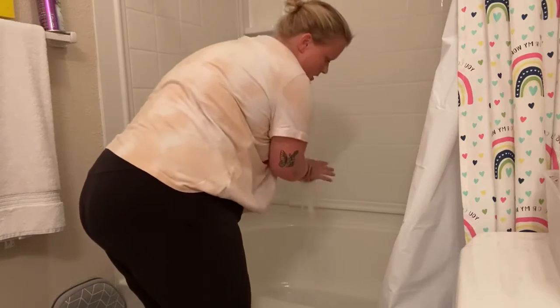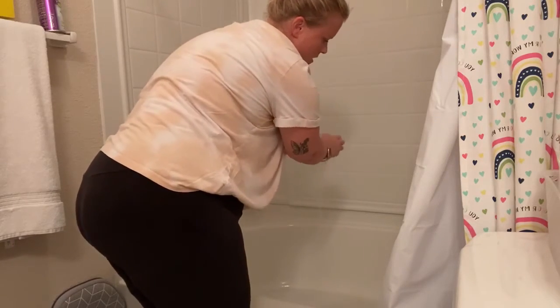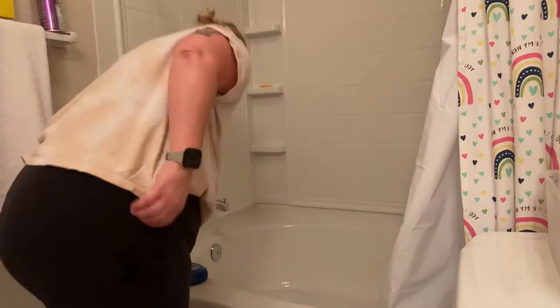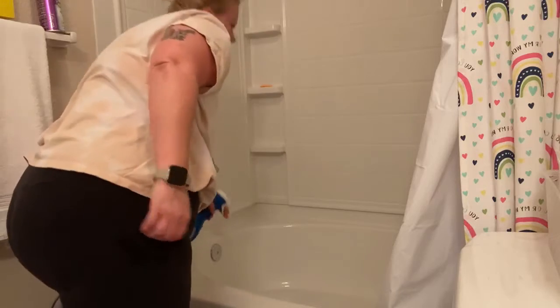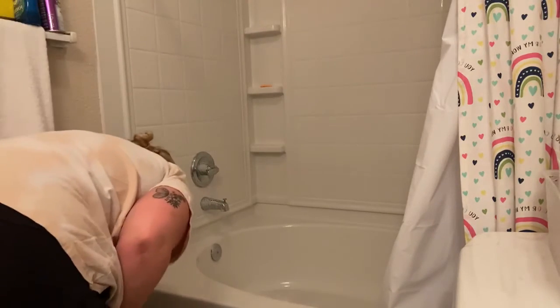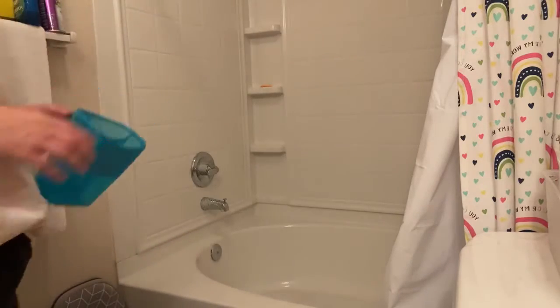Here you'll see me spraying down the faucet, or the thing that you turn on the tub with, with Dawn Power Wash. I'm a huge, huge fan of Dawn Power Wash, especially for cleaning bathtubs. The only reason why I used the Kaboom this time was I was doing a little bit more of a deep clean this week.